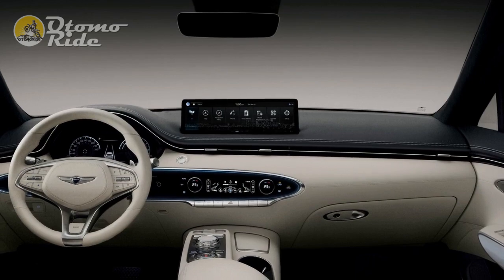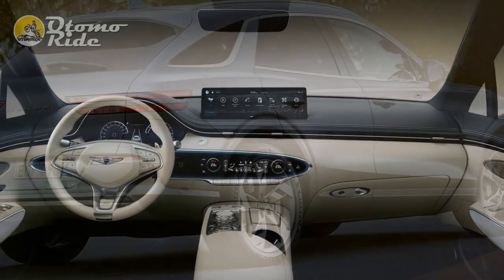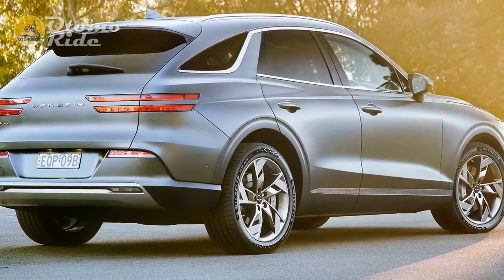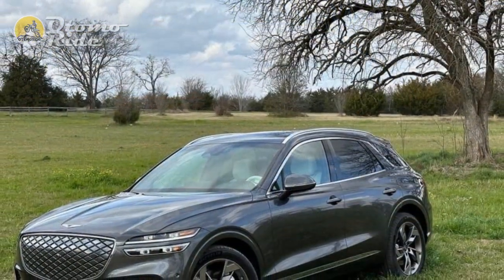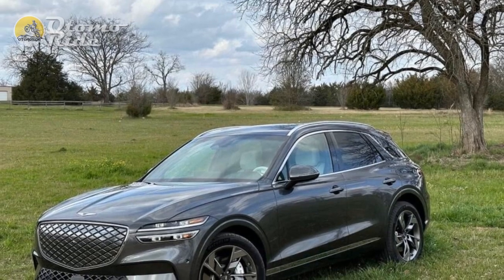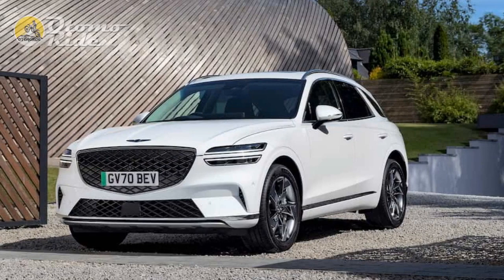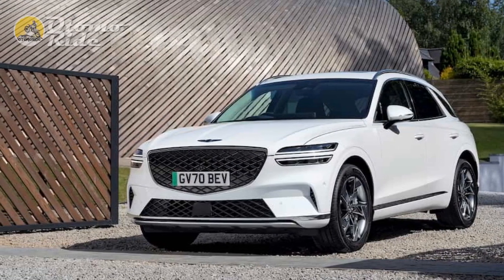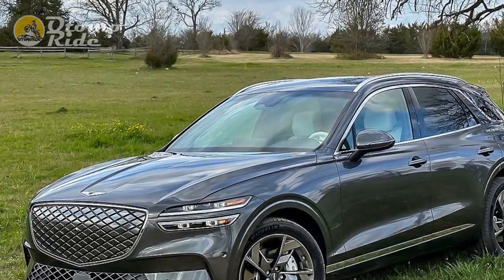Safety: easy to sum this up, everything you could think of is probably here. Of note, we have driver attention warning, lane following assist, advanced rear occupant alerts, remote parking assist, and the new standard Highway Driving Assist 2, which now includes lane change assist function. In other words, the car can do more and more of the work if you want it to. The Electrified GV70 has a vehicle-to-load function, meaning you can use the vehicle's battery to power other devices. Genesis Connected Services are all included standard.